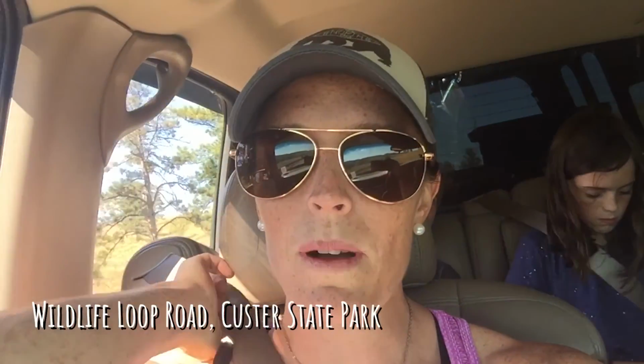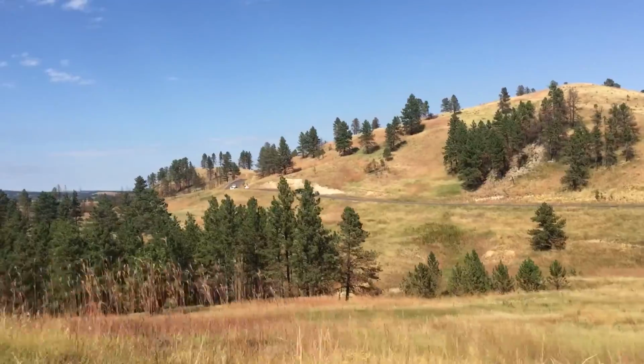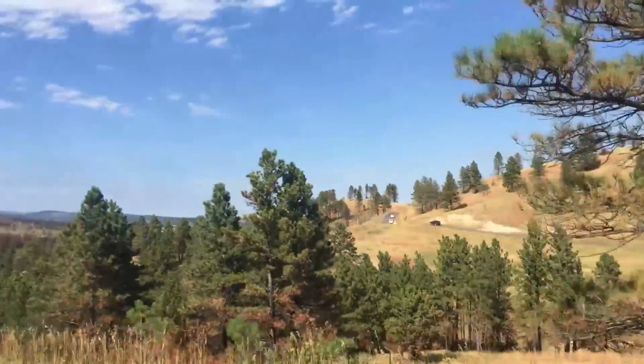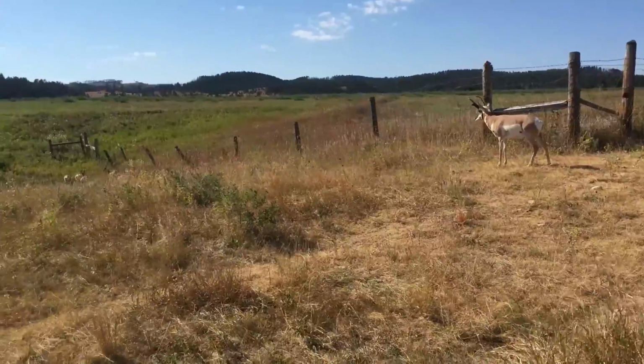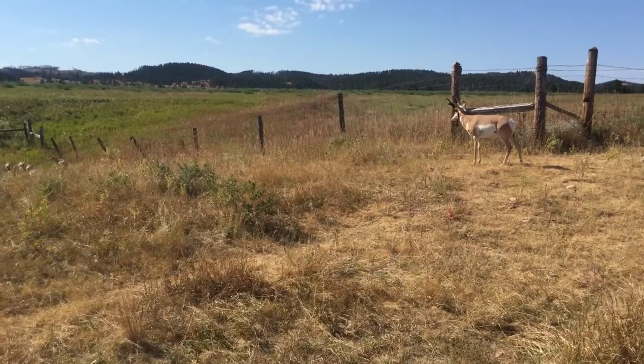We are driving on Wildlife Loop Road to try to see what we can see, and we just saw a pronghorn antelope. Pretty amazing, and a whole herd of them, which is really cool. So the drive is really pretty. Even if you don't see any wildlife, it's just a really pretty drive. So come check it out. It is amazing. He's obviously the lookout.